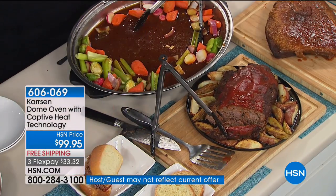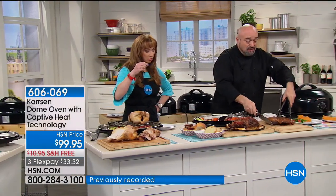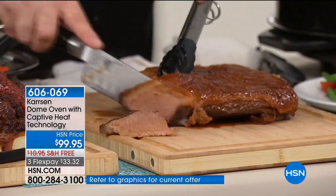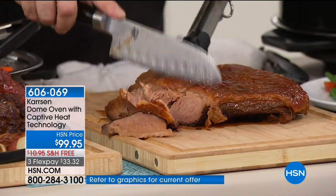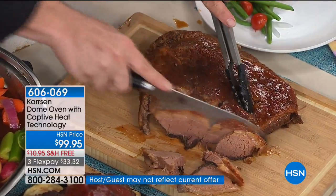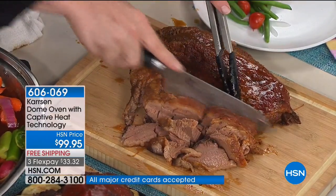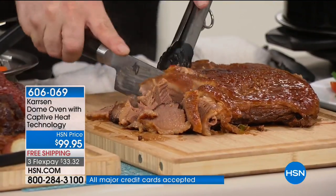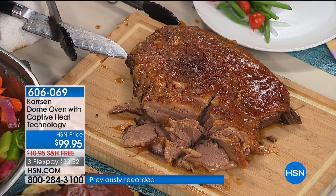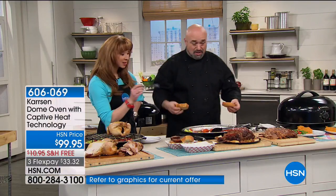Understand something. Heat rises. So you are cooking in that vessel with the heater up top. As that heat rises, it has nowhere to go, and it reintroduces all of that steam, which carries all of that flavor back into the food. It's almost like a cedar plank piece of salmon. When that salmon renders down and hits that cedar, it has nowhere else to go but back up. That's why it's so tender and moist. Well, that's what happens here.